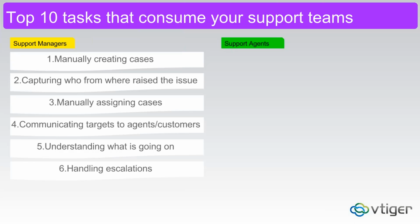Okay, so for support managers, manually creating cases, that's a hog. It takes up a lot of time. Capturing who reported the issue and where they are from, which company they work for, and then manually assigning cases to agents, and then communicating targets to agents as well as customers, and then understanding what is going on in their support operations. What cases are open, are there any escalations, are there any violations, etc. And then handling escalations. And this is something that most support managers and even agents have to face almost on a weekly or even a daily basis.